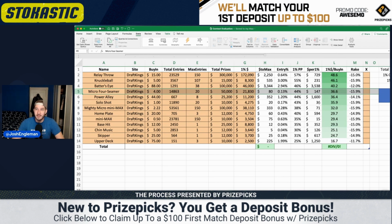Not too much else to say here about the Power Alley. That's $44 to get in. If you have it, go for it. We don't normally talk about the solo shot, but it's a $1 buy-in, 20 max, 10K prize pool. Great payout structure, honestly. You're not going to have any studs in it. The entry portion is very, very minimal. You get 36 times your buy-in for your average 1% entry.